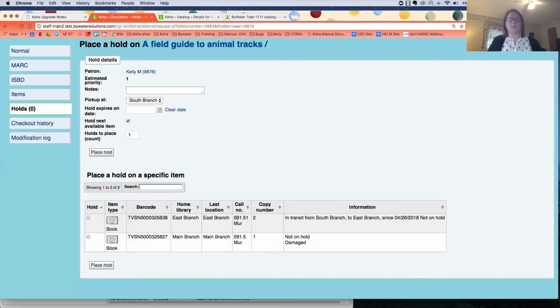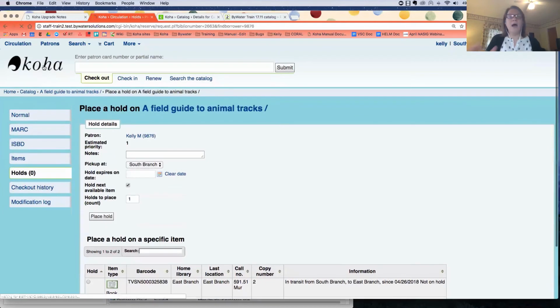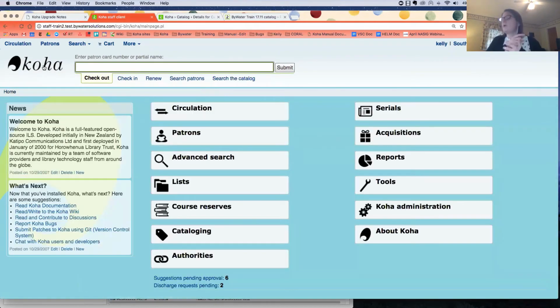My goodness, time's going so fast. I'm going to jump into a few cataloging features with the 1711. I know you all are waiting for these. These are the good ones.